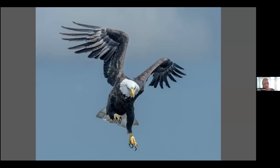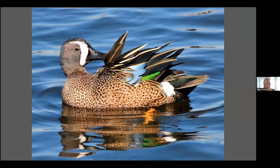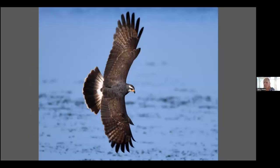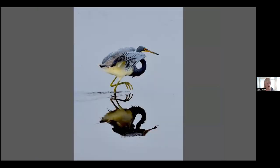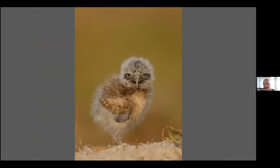Liftoff, bald eagle, Lake Toho. A stick for the nest, snail kite, Lake Kissimmee. Just a picking and a grinning, blue-winged teal, this is the drake, Merritt Island. Snail hunting, snail kite, Lake Marion. Tri-colored heron, Black Point Wildlife Drive. Spoonies in the sticks, roseate spoonbills, Orlando wetlands. And the sourpuss, burrowing owlette, Cape Coral.